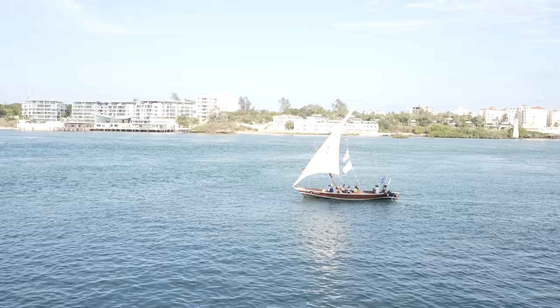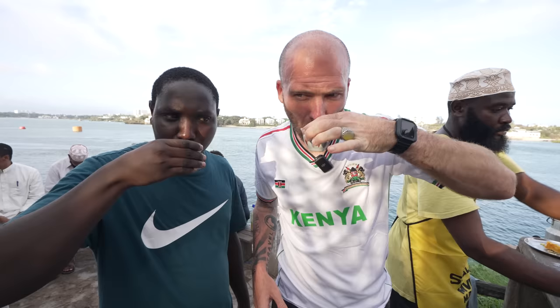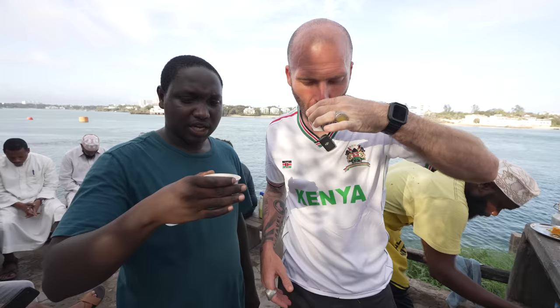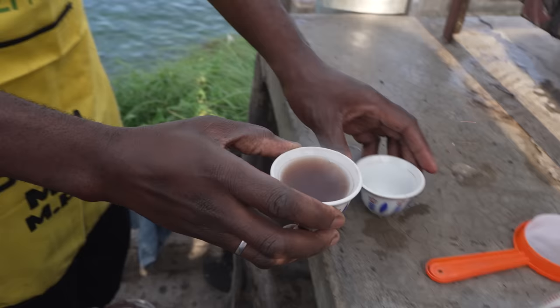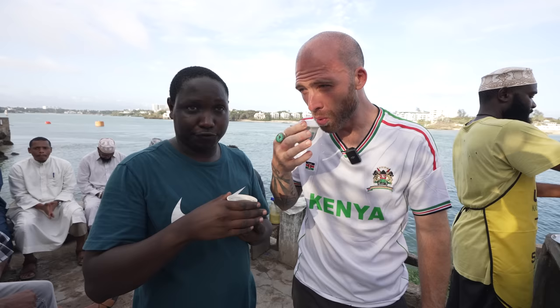Oh, wow. There's a sailboat. Incredible. Here we go. You have coffee, I have chai. Oh, this is ginger chai. Ginger tea. This is coffee, very, very strong coffee. Oh, I'll tell you, this is so good. No milk, just black tea with some ginger. No sugar, pure coffee. It's coffee and water.